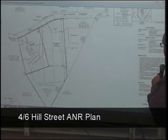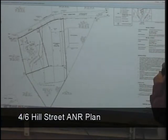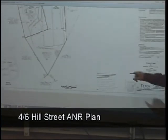This is actually not the plan, though. It's not the A&R plan. Yeah, that's it. Is it? Where's the note? The signature block? No, this isn't it. Oh, there it is. I'm sorry.